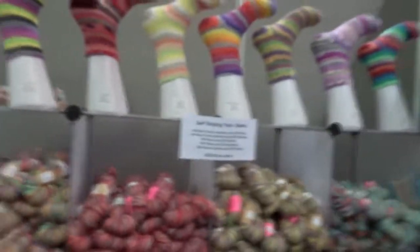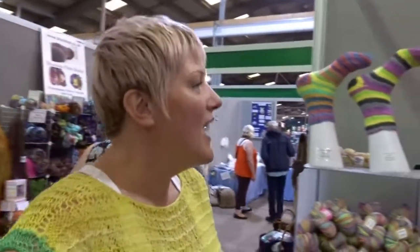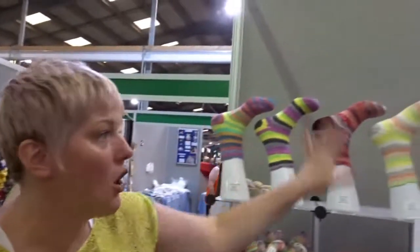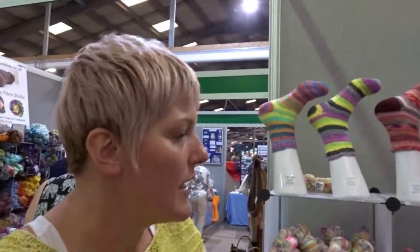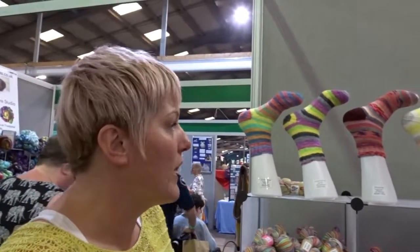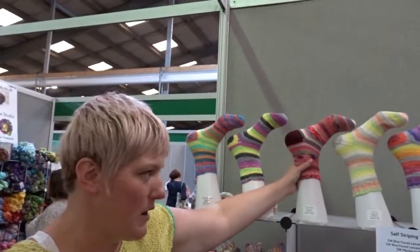Striping yarn. And this is Liz. Hi. So we're at the British Wool Show in York 2019. It's our first year here, and I brought all my sock samples, which correspond to all the colours in the cubes. I've got some new colours this month, I dyed up three or four weeks ago.